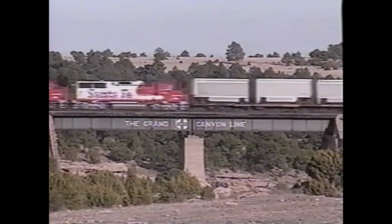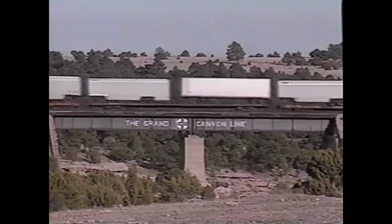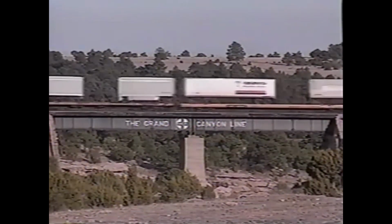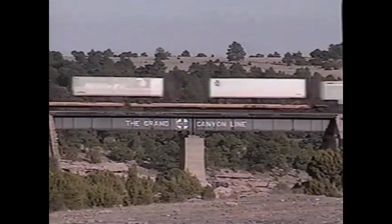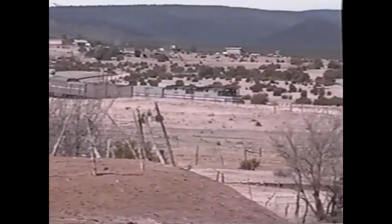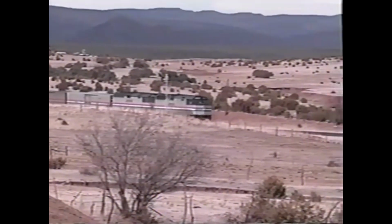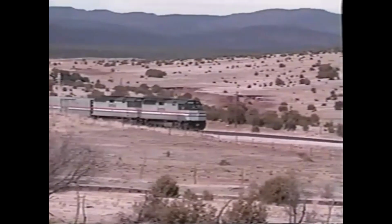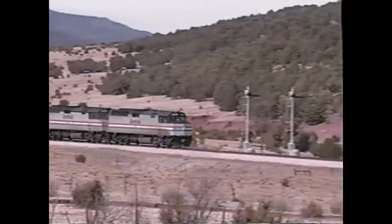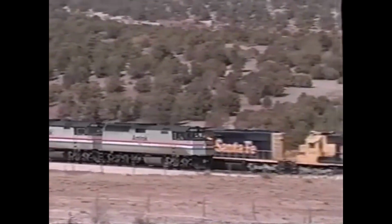West of Las Vegas is the line's last remaining example of Santa Fe advertising on their bridges. Ojeda, located 8 miles west of Las Vegas, is the point for a meet between Amtrak number 3 and Train 804.